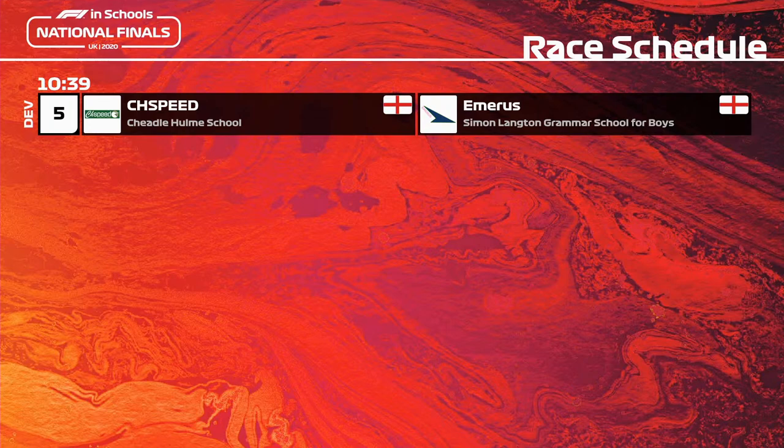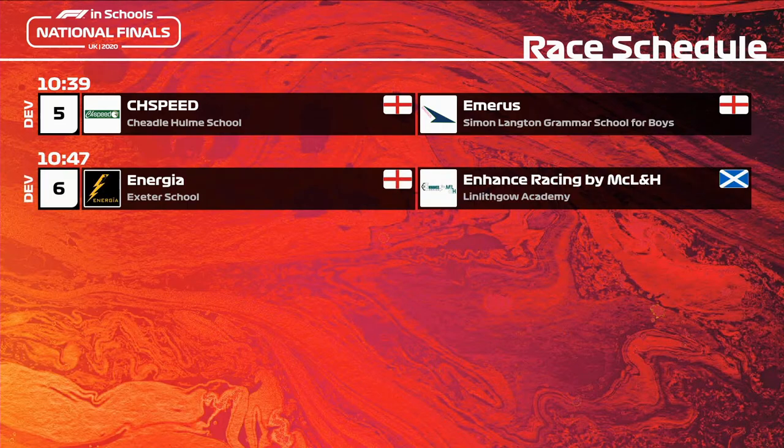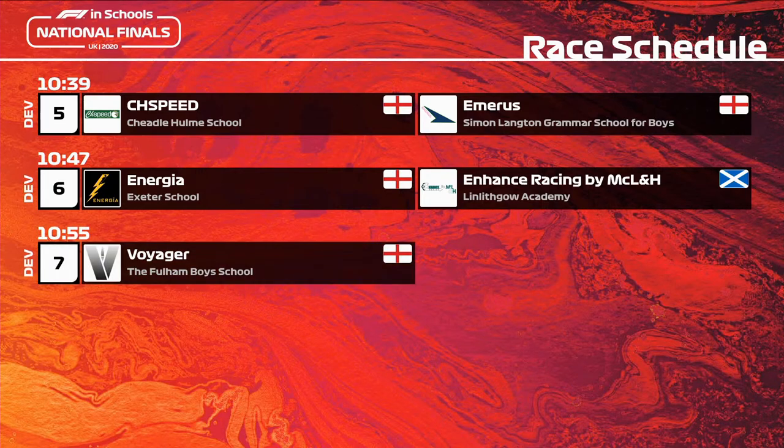Roughly about 10:39, we have CH Speed from Cheadle Hume School versus Emma and Langton School for Boys, an all-England matchup. And roughly Energia from Exeter School, Enhanced Racing by L and H. I love that name. Linlithgow. And then there, if graphic missing, there isn't. It is just one racing on its own, and that is the Boys School. Best of luck to everyone then.